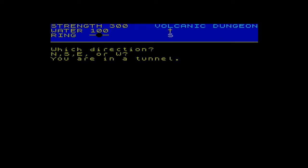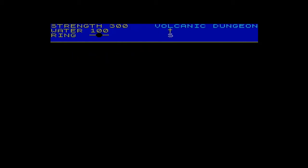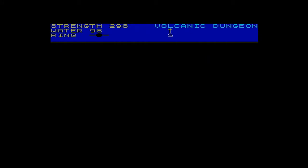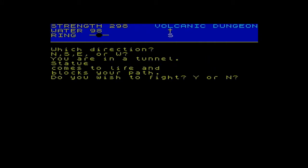Right, I'm in a tunnel. We might be all right here. We might actually be able to do some damage now. You're in a large cavern. Cool. We're not going to find anything, are we? I'm just going to keep going. Oh, is the ring hot or colder? It must be. There's a statue, comes to life and blocks your path. Do I want to fight it? Yes, I do.